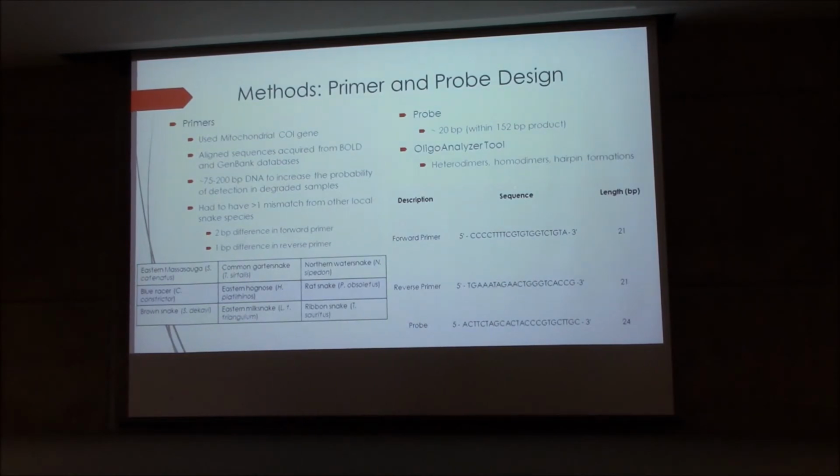For your primers, you want to have at least one or more mismatches in the forward and reverse primers. For me, I had 2 base pairs that were different in the forward primer and one in the reverse. These are all the snake species that I used at the time: Mastosagas, blue racers, brown snakes, ribbon snakes. It's by no means comprehensive, but I felt it served well for the Michigan, Indiana area.